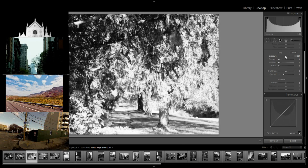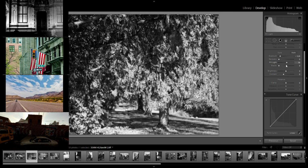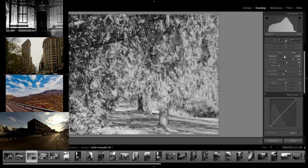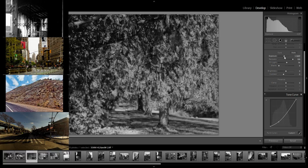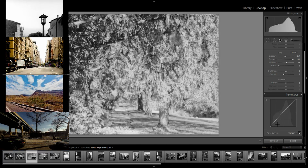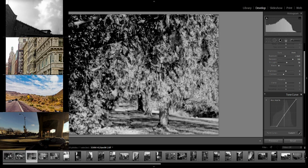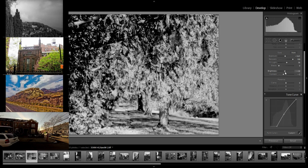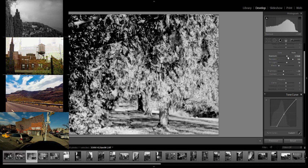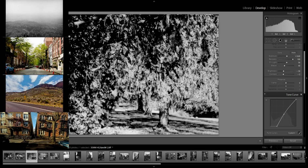Now this one, we're going to see. I don't know if I'm going to be able to get... Oh yeah, still getting detail. This is a hard image to do because it's so contrasty, like all this is in shadow and stuff.